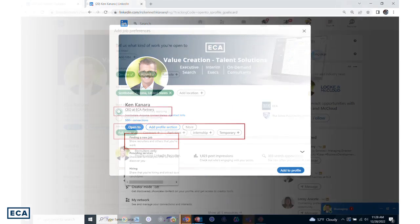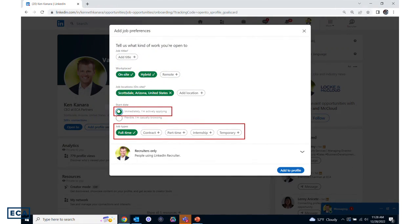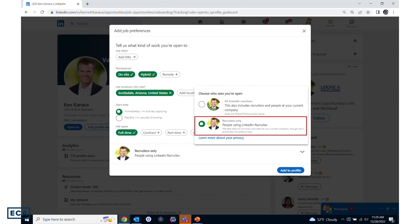Now, you can get really quite detailed here in terms of job preferences, and that's well worth doing. This also really helps us as we're screening for ideal candidates, especially if it's a remote role, for example. That's very popular right now. Very critically, you can make all of this invisible to anyone who isn't a recruiter. Lots of people aren't quite ready to announce to their current employer that they're looking for that big next opportunity. So if that applies to you, do make sure that you have clicked this option.